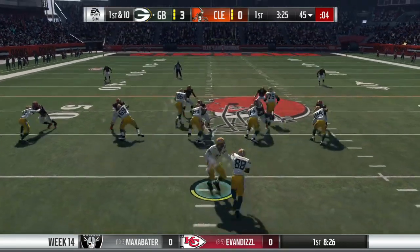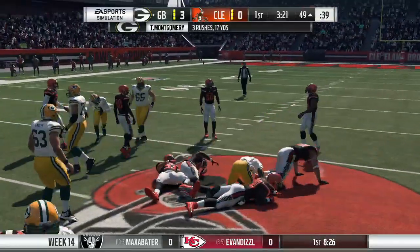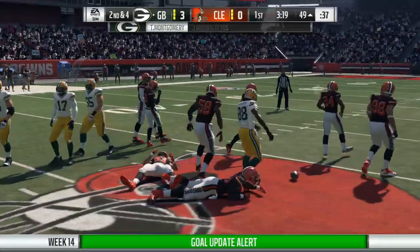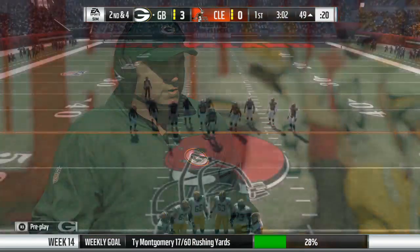Time running out here on the play clock. First down, here's the run with Montgomery. And able to push his way forward here for a good little gain. He'll get a nice chunk there on the first down run, and it's 2nd and 4.